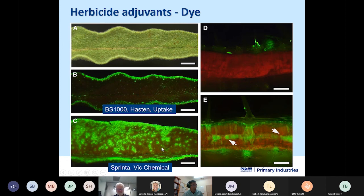However, we tried this Sprinter, another non-ionic surfactant, and it's actually quite damaging, sending dyes into the leaf tissues. However, after the research, we haven't really tried this surfactant in field situations. So if you are happy to try that one, I would really love to know what the results are. This is Sprinter you're talking about?